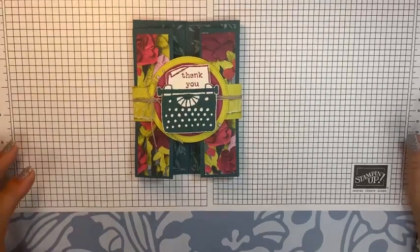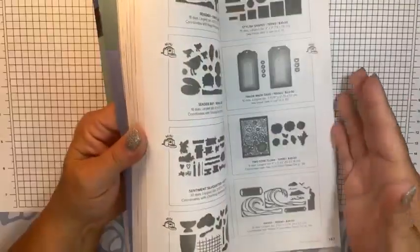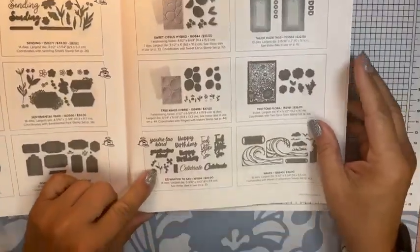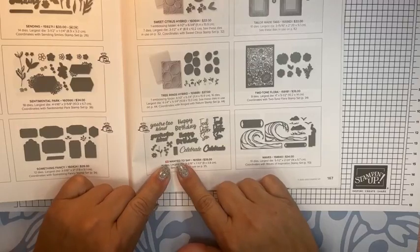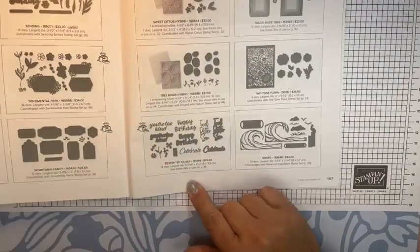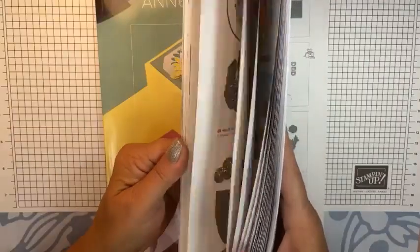So there are some really great dies in the catalog. I'm going to share just a few with you so that you know what I mean when I say a standalone die. This is the one that is my all-time favorite from this catalog, I think. It's called Wanted to Say, and it has all these great words in it, and you can actually see what it looks like on page 35.